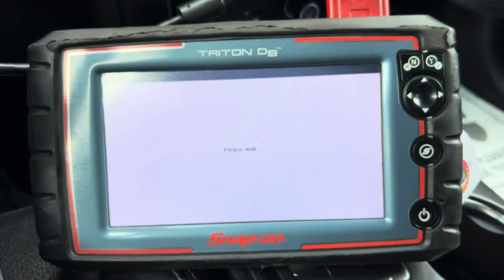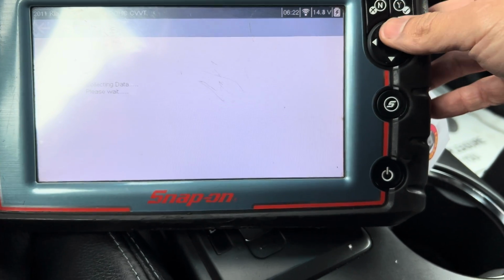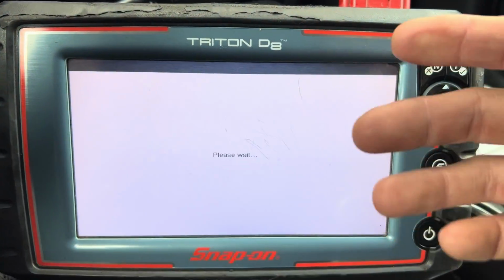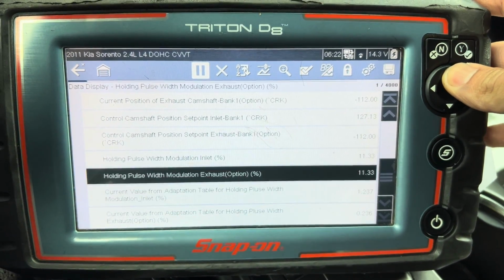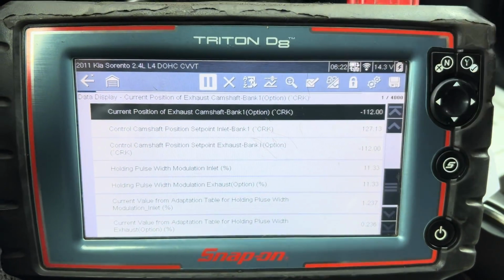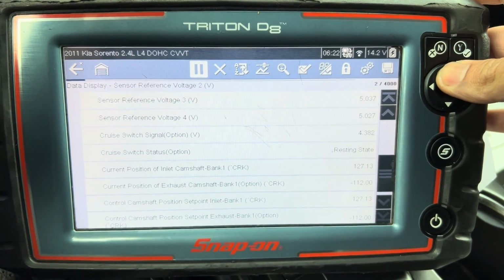Now let me see, I'm gonna turn on the car. I'm gonna read the data, the misfire data. Now a couple things for the code too rich. So you basically check for dirty engine air filter, bad mass airflow sensor, bad spark plug. So those are just a basic check for the too rich.